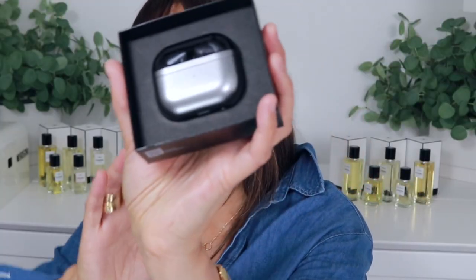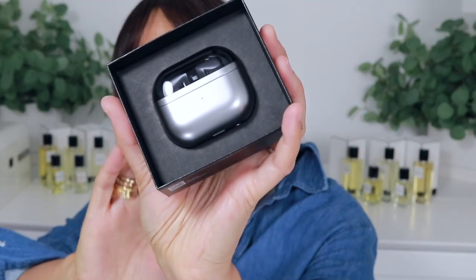This is nice. So this is what they look like. The earbuds themselves, they look like this. They're a titanium color. The only thing is I'm very clumsy, so hopefully I don't drop them. But that's what they look like on. I like this color. They're a little more understated. Samsung Galaxy Buds 3 Pro. So thank you so much.